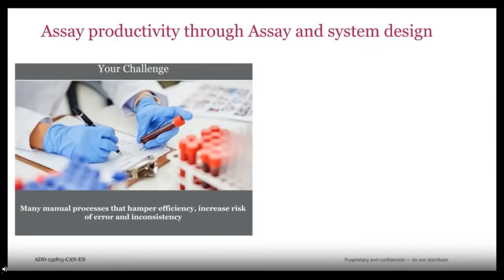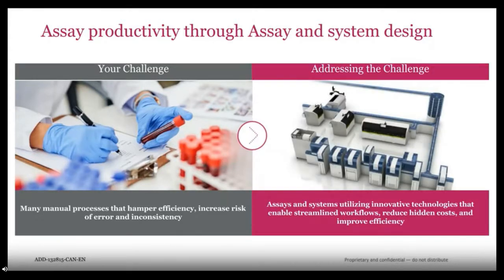Challenges. There are many manual processes that hamper efficiency and cause increased risk of error or inconsistency. Abbott develops assays and systems utilizing innovative technologies that enable streamlined workflows, reduce hidden costs, and improve efficiency to help address some of these challenges.